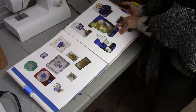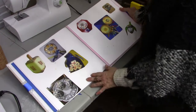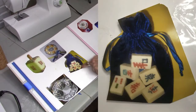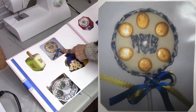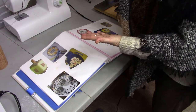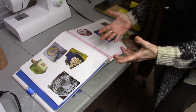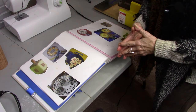And then amongst other things, I just want to briefly go through some of them. My highlights were the mahjong tiles, the Seder plate, the lollipop Seder plate, and then the big dreidel. It's about that big. And at the end of Hanukkah, you break it open and candies come out. Whatever selection of candies you want, you would get.